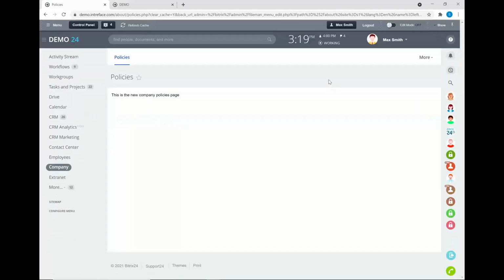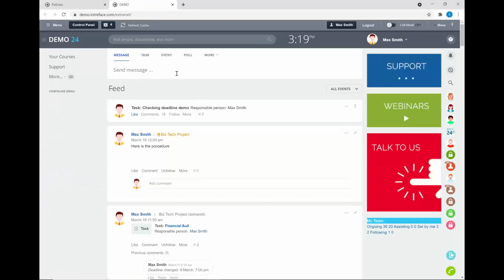And another feature we mentioned was the ability to have an extranet portal where you can invite your customers or any individual not part of your Bitrix system into this system. So you have an extranet site here. And let's just go into here so we can see what the extranet site looks like. Okay, so just looking here at the extranet site, this is where you can invite people who are not part of your Bitrix system. So this could be customers, suppliers, etc. And they can log in to this portal area.